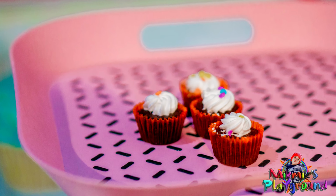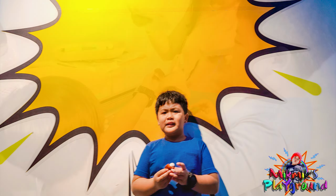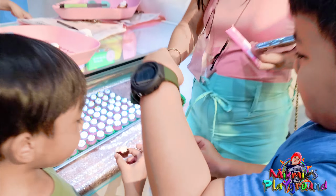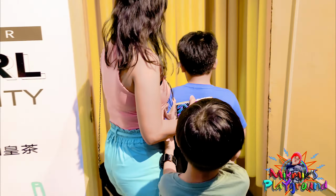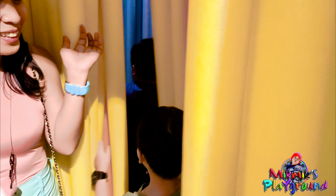Before going to the next room, we got our first week's sweet snack. Next room, you need to pass by walls of colorful rubbery columns.